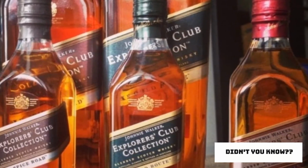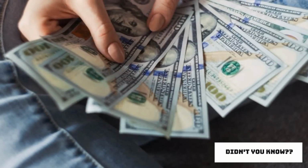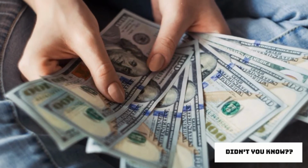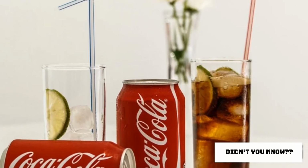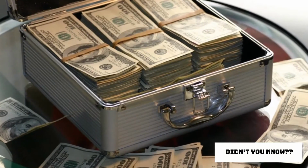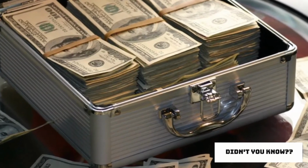Well, there is a $22,000 bottle of Johnnie Walker. Actually, it's $22,577 US and 44 cents. Hey, if you can't come up with those 44 cents, then you better stick with Coca-Cola. Now, this bottle is a blend of 45 to 70-year-old whiskies, and it's a celebration of the company's legacy. And put that giant briefcase of cash away, because this thing is not for sale.